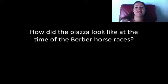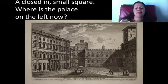But how did the piazza look at the time of the Berber horse races? Did it look like it does now? Let's have a look. Imagine you're coming out of the Corso. This is what you would have seen. On your right, Palazzo Venezia; right in front of you, which now has been moved, the Palazzetto Venezia, the Palazzetto San Marco. It's not here any longer, it's behind the main Palazzo Venezia.